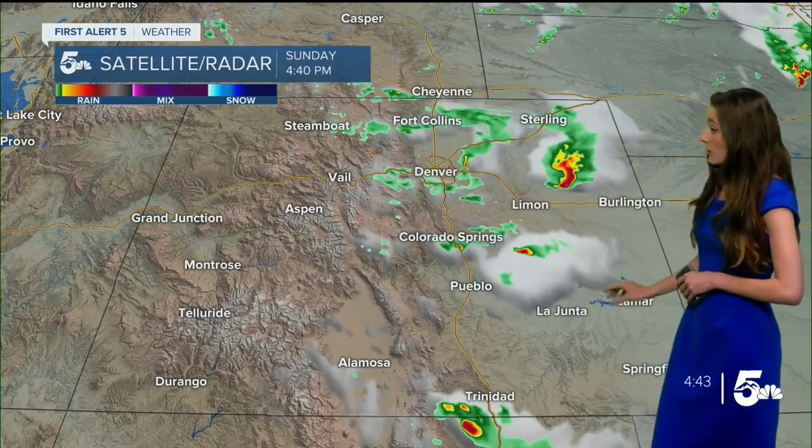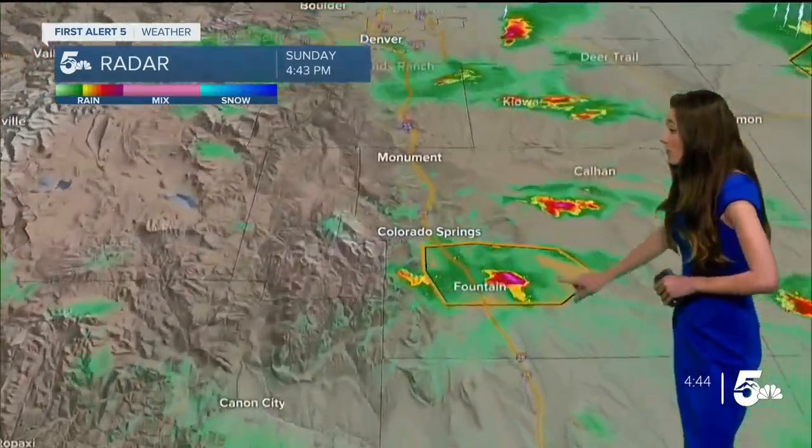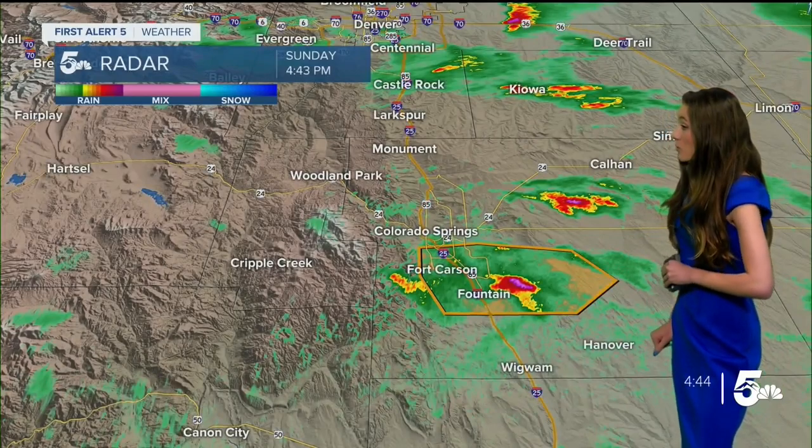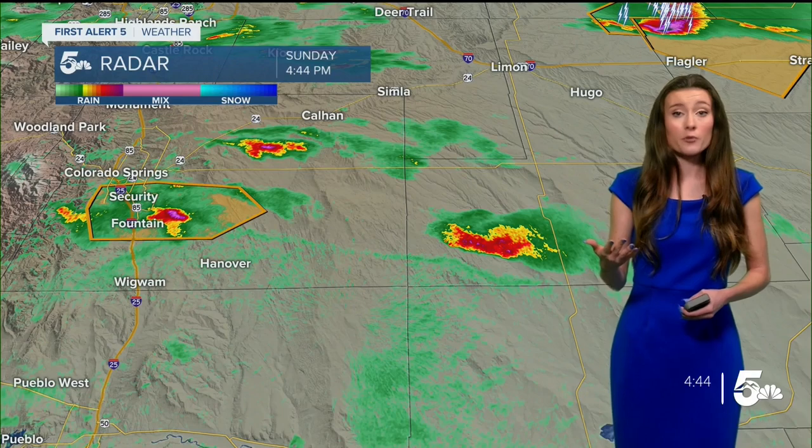But as we take a look towards the Springs, we had a severe thunderstorm warning pop up earlier today. So let's zoom in here. So we are still tracking a severe thunderstorm warning around Fountain right now. This is going to have some hail associated with it, probably some localized flooding as well, and some small hail associated with this. And that's going to go around until 4:45.